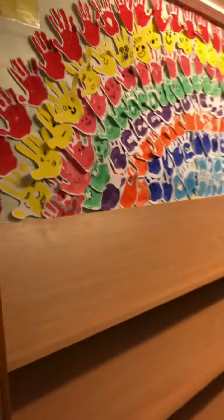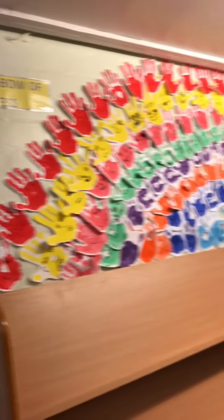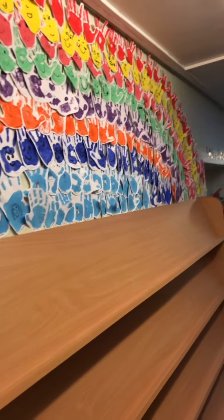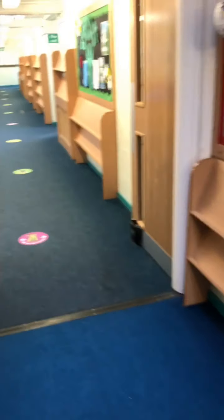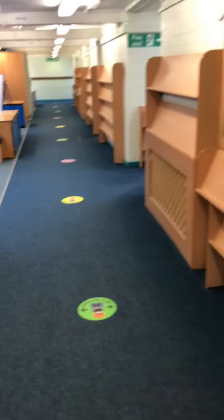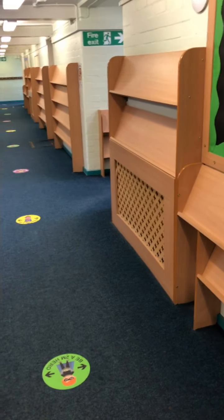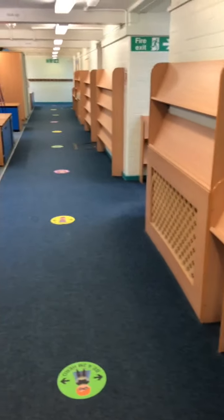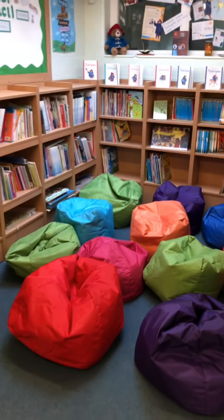So, as we go down the corridor here, we can see our special rainbow of uniqueness that we did for our anti-bullying work last year. That was lots of fun. Now, normally on the corridor here, we would have lots of books ready for you to take home. Reading is going to work a little bit differently this year, so you will have books in your classroom that you will be able to take home and bring back that we will then clean, but they're not going to be on the corridor because we're trying to keep everybody safe and to minimise the things that are going home and coming back.